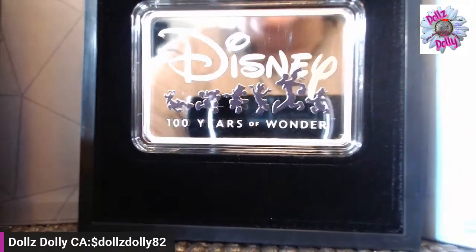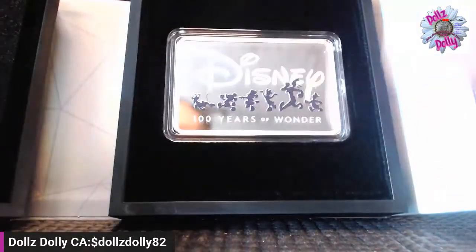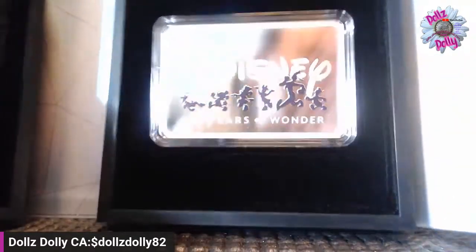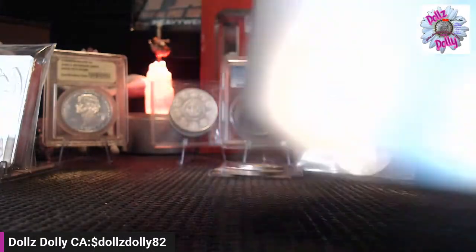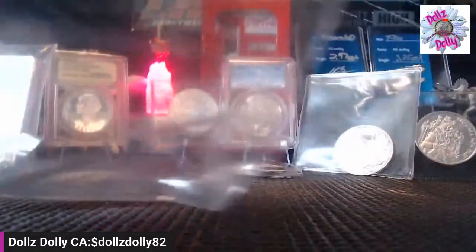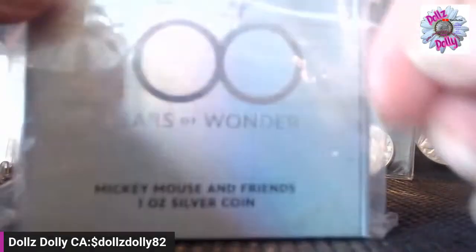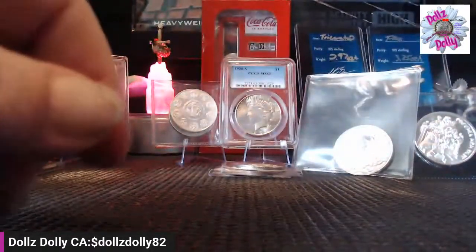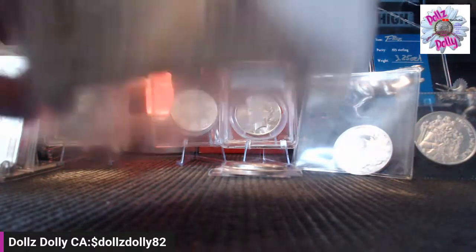So I did not have a lot of time to prepare today because I had some visitors. But we can wing it. We're going to talk about barber halves today. For all you new coin collectors out there or your seasoned ones. I got Harry Potter. I'll kind of show some of these coins until more people come in.